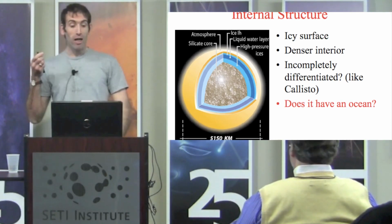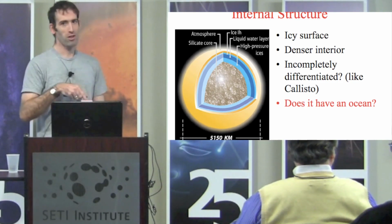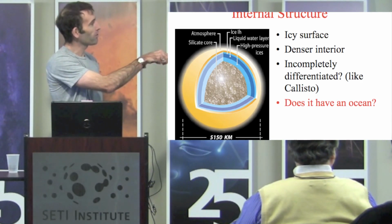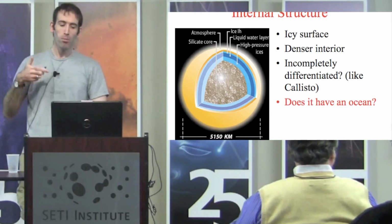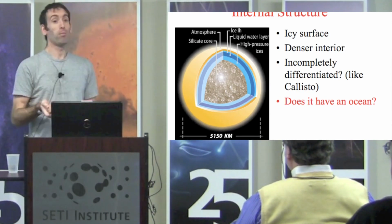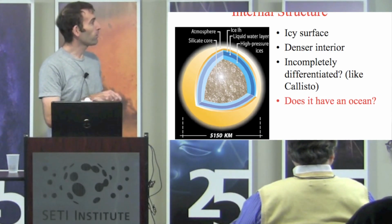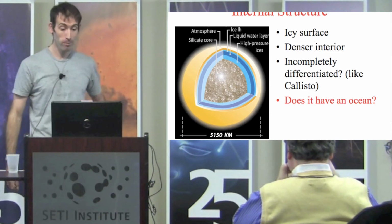One of the things that we don't actually know is whether or not Titan has an ocean beneath the surface. Model predictions suggest that it should. You should have low pressure ice and then an ocean and then high pressure ice beneath. That's a pretty common prediction amongst models, but we don't have any direct evidence that there really is a liquid ocean there. And of course, we'd like to know that from an astrobiological point of view, if nothing else. And so what I'm going to argue is that there are a couple of techniques that suggest the models are right, and there really is an ocean down there.